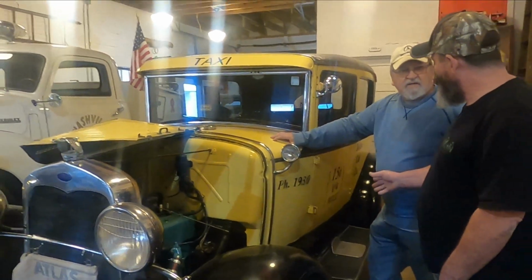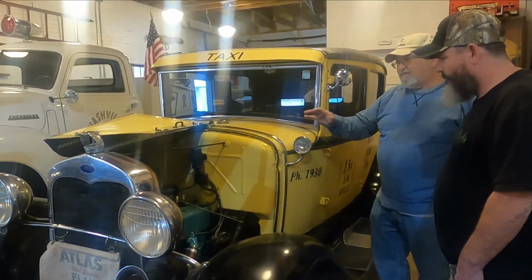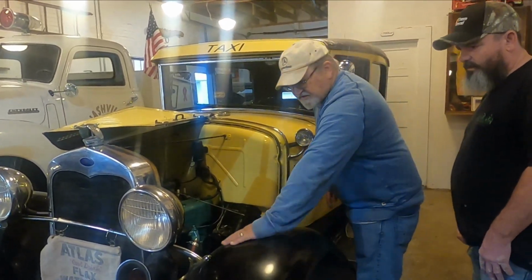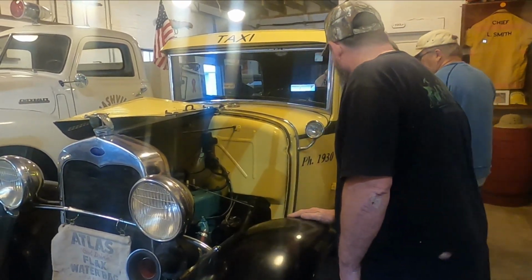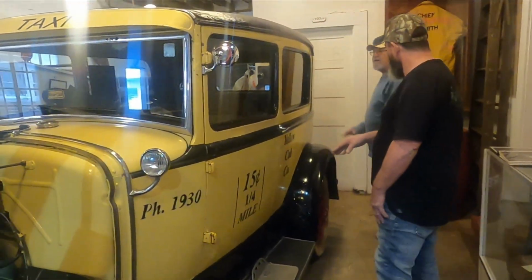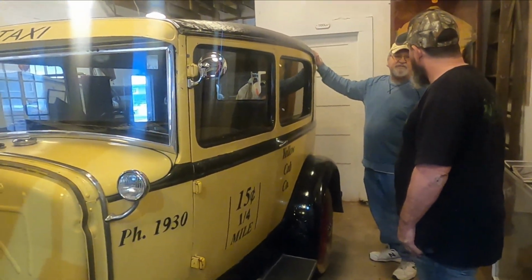Did you redo the vehicles? You did a really good job. Well, to a point, I did all this work under here. We left all this original. You can rub your hands on there and back here, and look right here. This is all original stuff. Now this was a taxi in Nashville, Arkansas? No, this was in Tulsa, Oklahoma.